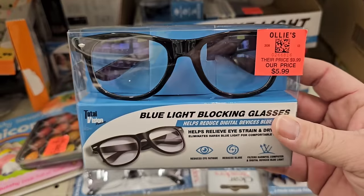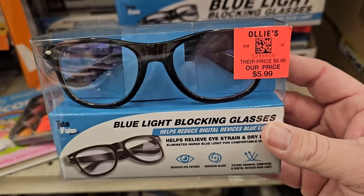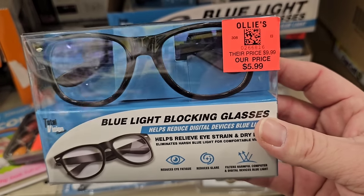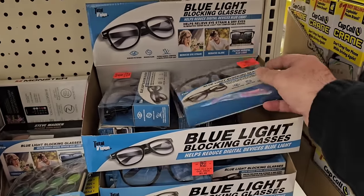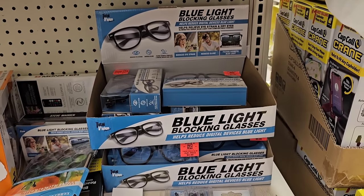Found something interesting here. If you work on a computer all day, these might be useful for you. These are those blue light blocking glasses where it's easier on the eyes if you're going to be staring into your computer all day. $5.99 for these. I just saw these here. Jessica works from home. She has something like this. I don't know what she paid for hers, but seems like an okay deal.